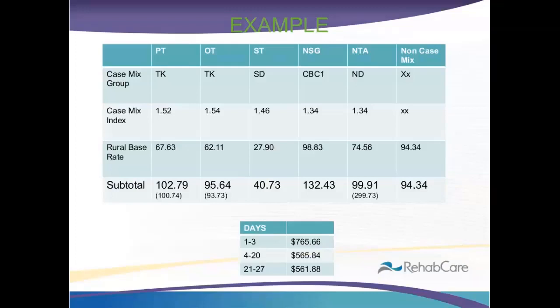I did put up an example here based on the Mr. Smith scenario that I talked about a few minutes ago. We talked about PT, OT, and speech. I put him into a clinically complex category for nursing. I put him in ND, which was a little bit lower for non-therapy ancillary, and what this potentially could look like. So we've got our CMI for each of the categories. Again, non-case mix doesn't have a CMI. The base rate that was shared, and I did a subtotal for each of these.